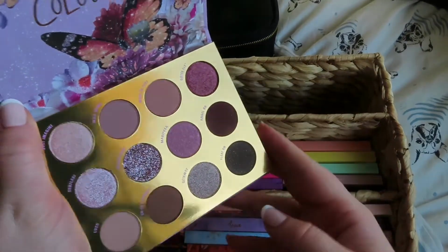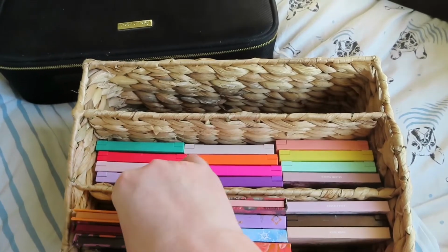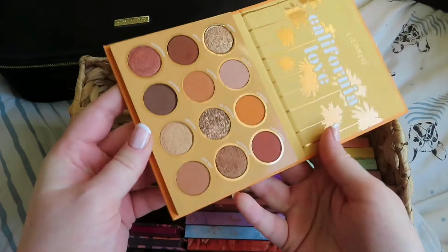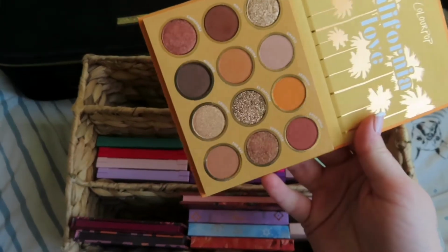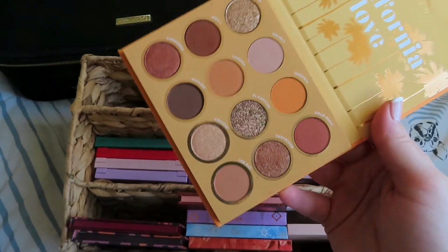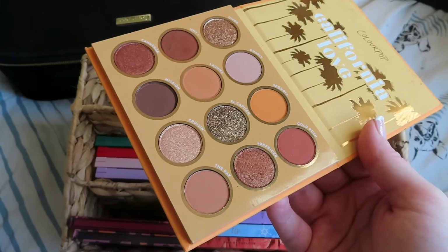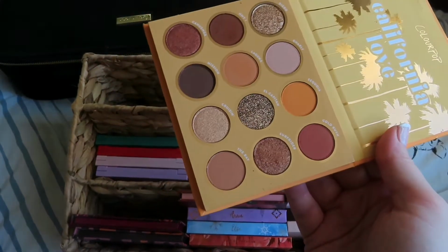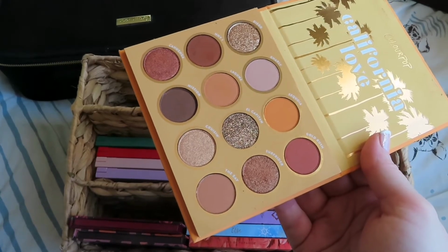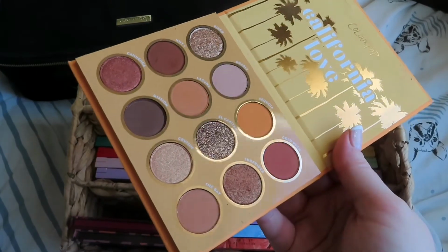But pressed glitter again. Next up, another favourite. This is the California Love palette. I've used this one once, I think, but I say it's a favourite because these are my favourite tones of eyeshadow. I could wear these every day for the rest of my life, these types of colours. Really stunning, rich, warm tones.